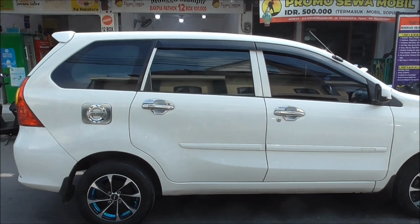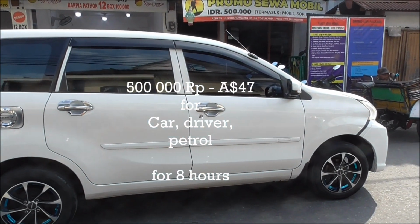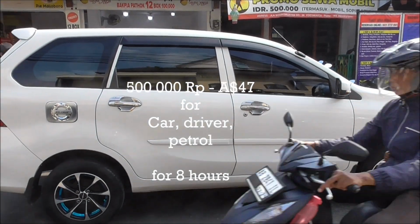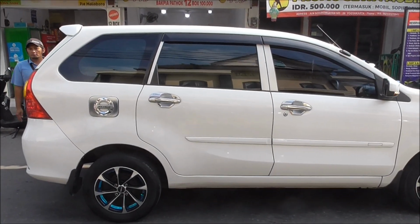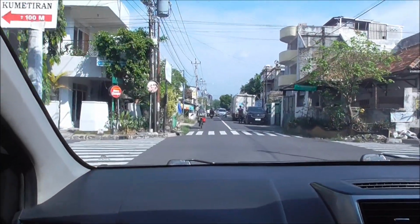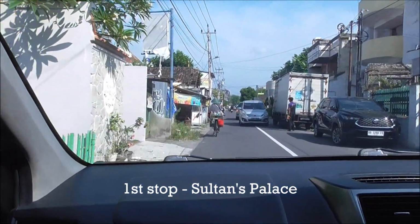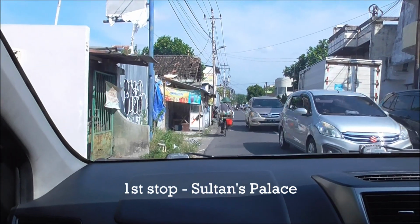So this is my transport, $50 for 8 hours. I don't know how they cover it. They seem to use so much in traffic. It's 9:15 and I just gave the driver a list of places I wanted to see, and we're going to have a look at them. Should take half a day at least.